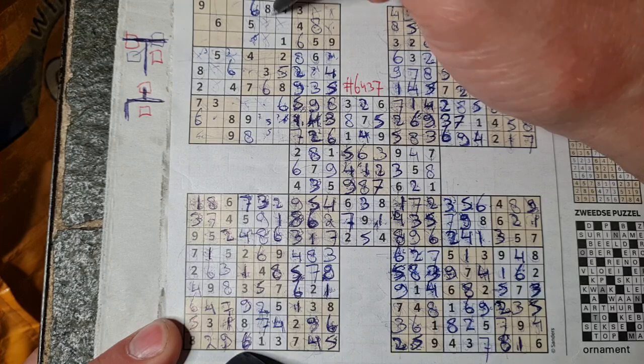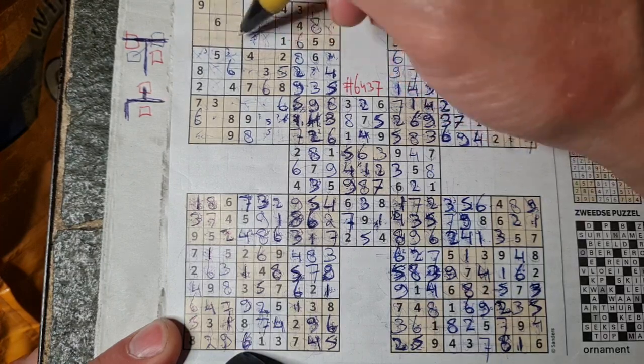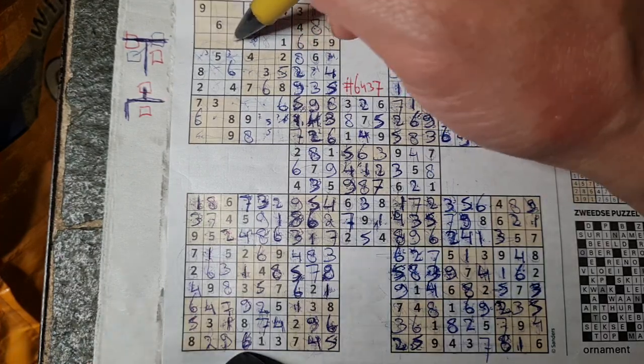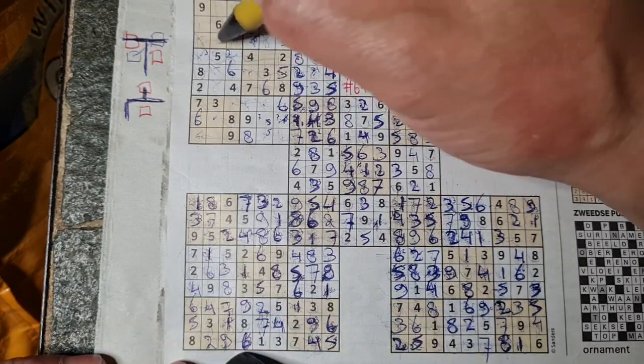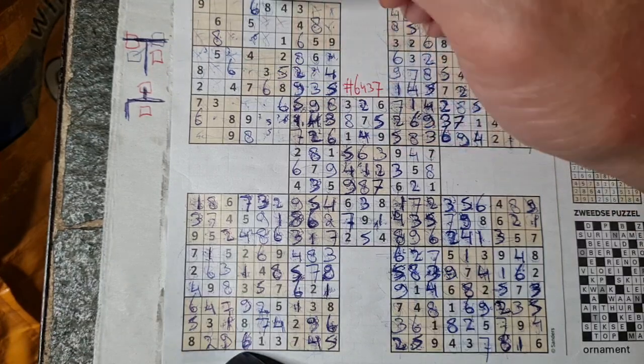So we have an 8 in the first row, 8 in the second row. So in the third row, the only three places left for the 8 should be here, here, or there. We see an 8 in the first column, no 8 there. Here an 8 in the fifth column, no 8 there. So the only place left for 8 should be there.